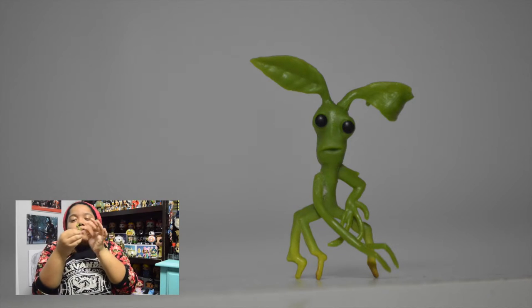So, yeah, I had to have this. Also, because it came with Pickett. Look at how tiny and cute that is. Oh, he doesn't stand on my hand. But he is so cute. They nailed even the... Oh, my God.